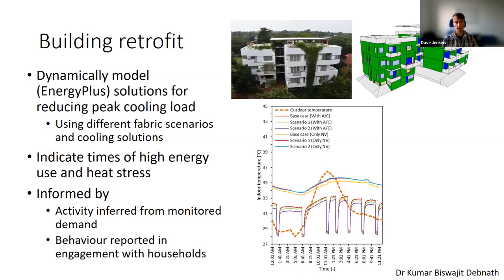And we can inform that by some of the activities from the monitored demand data, because obviously if you have measured electricity consumption data, you can use that to generate activity schedules, because just looking at the spikes and the features of that demand profile, it tells you something about the occupancy of that building over time. And we also had behavioral information from engagement with those households. So we know what appliances they have, but also how they interact with those appliances based on the reported evidence that we were given.